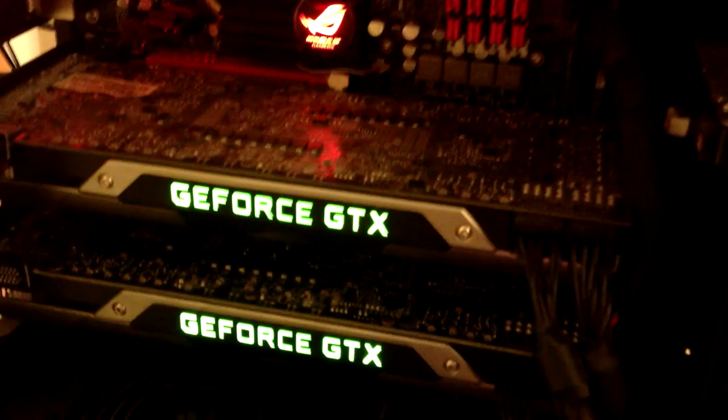16 gigabytes of Ripjaw RAM, 2433 megahertz or something like that. The i7 2600K Sandy Bridge. It's an Asus Maximus Extreme Z4 motherboard. Excellent motherboard. The BIOS is really easy to work with, and overclocking. Definitely recommend Asus motherboards. They're doing a lot of good work. Asus anything is just good.